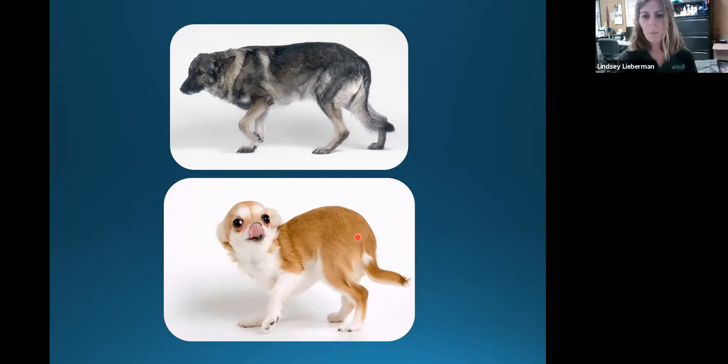Again, we have a tail that's dropped fairly low, and that nice rounded spine. And you can actually see in this photograph that it looks like the dog is shifting her entire weight back away from the camera. So the weight shift is something that we're going to be looking at over and over and over again. So both of these dogs are very uncomfortable. Both of these dogs are feeling some kind of fear and anxiety, but it's not like terribly crazy high level.